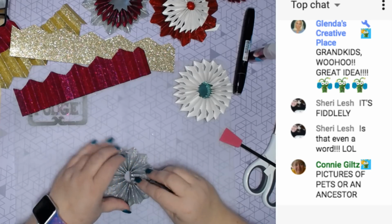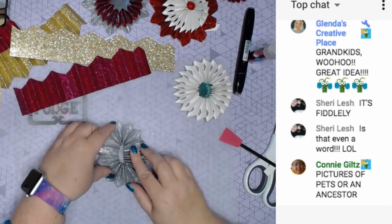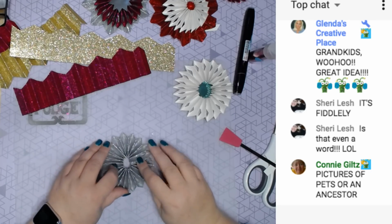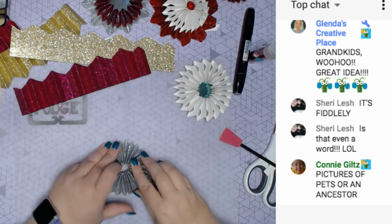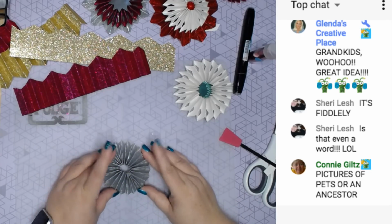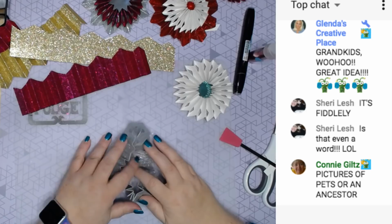Okay, notice, can you guys see that? It's all clustered up here and spread out more there. Try to get it a little even, and it doesn't have to be perfect right now. I can even play with it after the glue is on there and drying. That's usually when I do it. So it looks kind of good like that. Whoops, it just popped up on me. Push it back down.